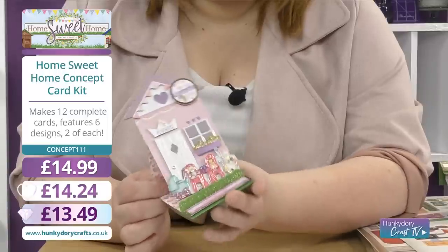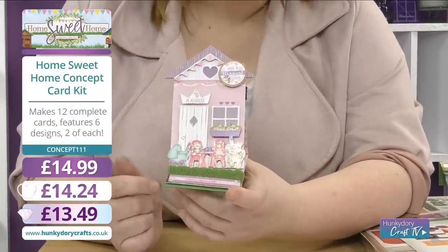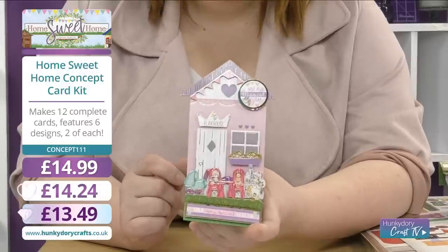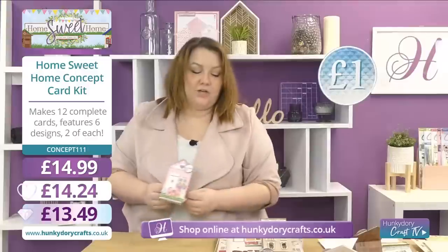So cute. And I love that there's a really clever little fold in the base here that almost makes your stopper for you as well, doesn't it? It does. Really, really cute. So that is what we are bringing you today.